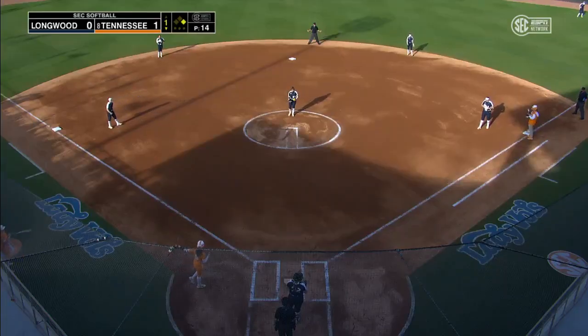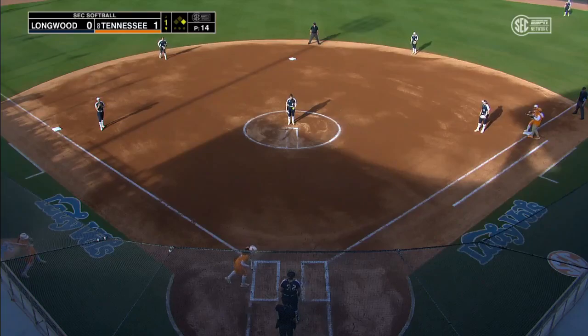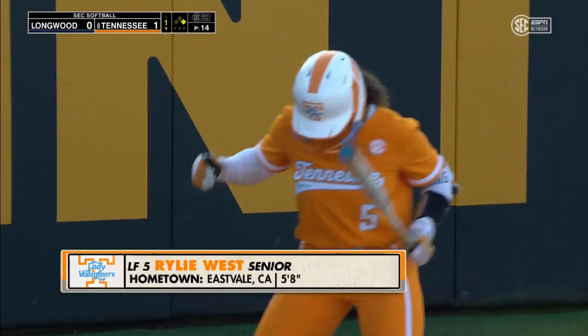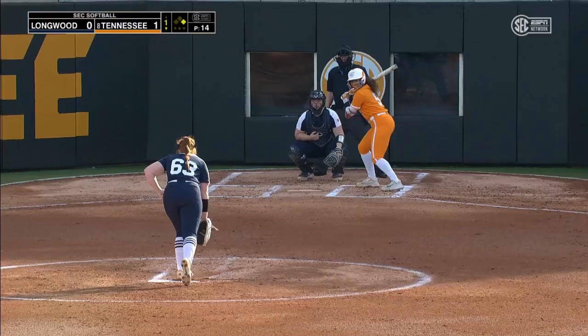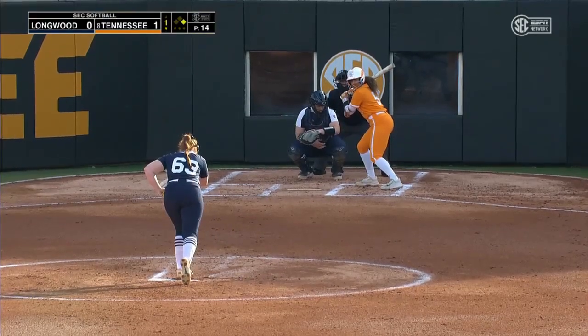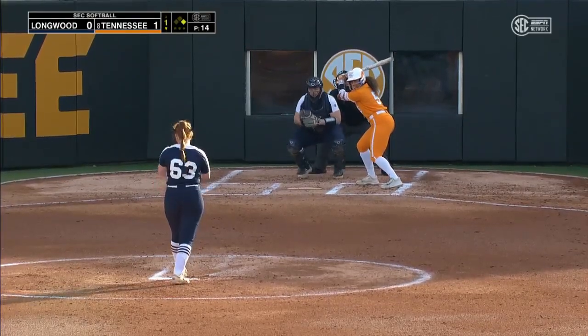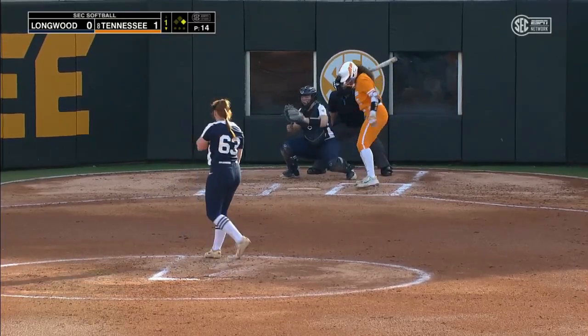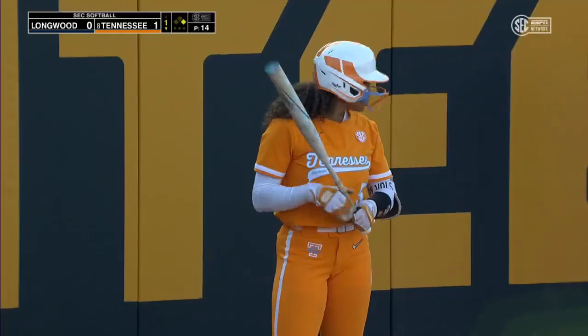One on, nobody out here in the bottom of the first as Riley West climbs in for Tennessee. She had an RBI double in the win earlier today against Stetson. That was a hard-fought 3-2 win over the Hatters for the Lady Vols. And she takes ball 1 upstairs.